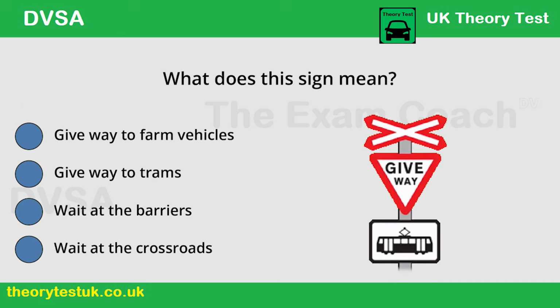What does this sign mean? This sign means give way to trams.